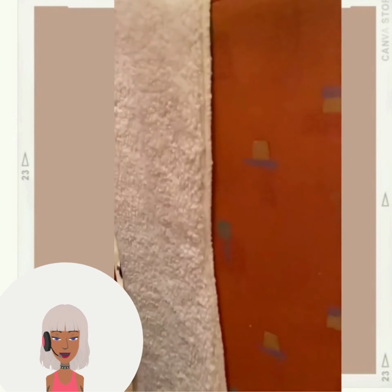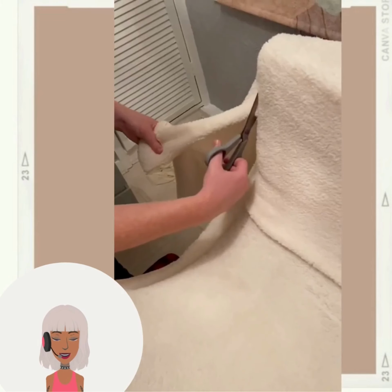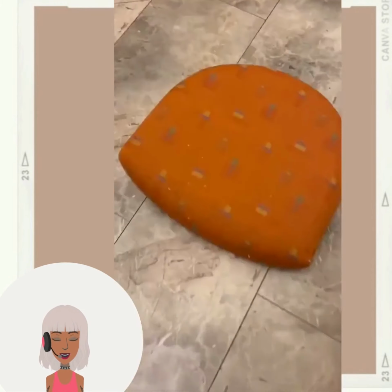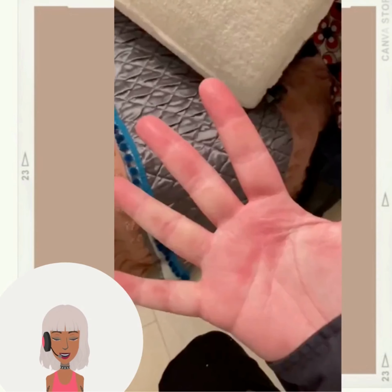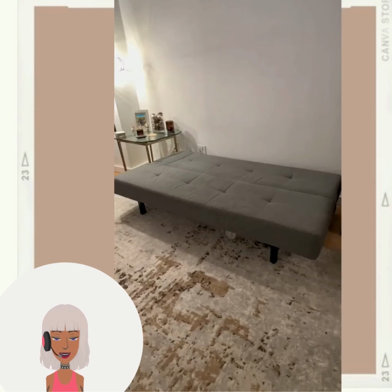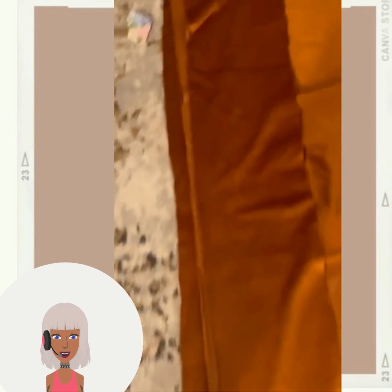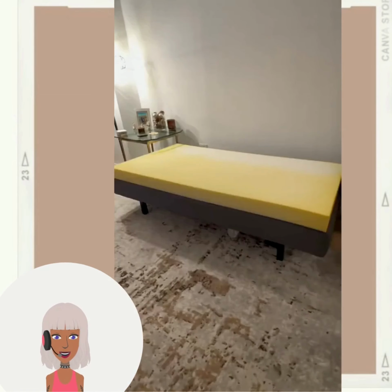So here someone is revamping a chair. I love watching these, so satisfying. Just like that, the chair is modern and cool. I love it. So then we have someone transforming this, what do they call those kind of beds? I forget. Or couches.